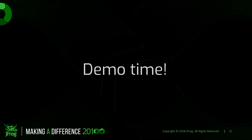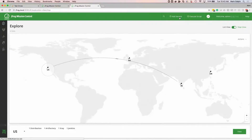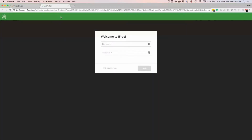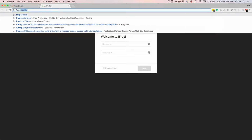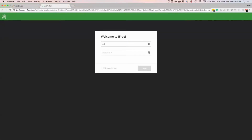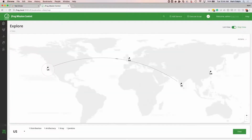So let's take a look at this Insight capability. So first of all, we have single sign-on here. So I'm actually going to log out and then log back in again. And you'll see here, if I go to jfrog.local, it actually directs me to Mission Control, and then it redirects me to Artifactory. It redirects me back to where I was starting. So this is a cool feature. As we started integrating the platform, we thought that SSO was a necessary part of this work.